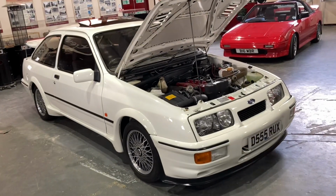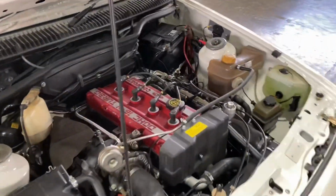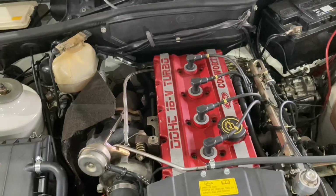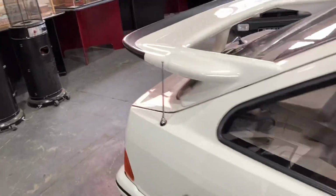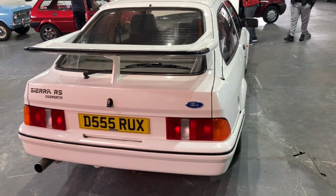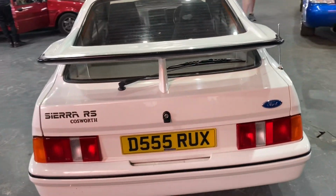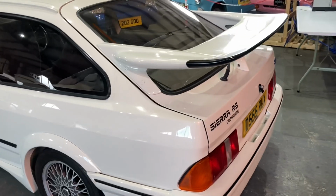From one beast to another, Ford Sierra Cosworth. Let's have a look at the Cosworth engine. 16 valve turbo. That is lovely. Such a king. It is an absolute king of a car. We're going to have a look at that rear wing setup. I love it. I love so many of the cars here. I keep saying the word love and lovely and gorgeous, but seriously, they all are.